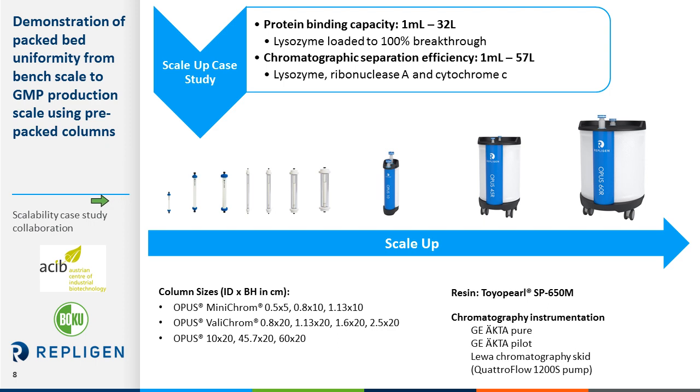And so to do that, we looked at two different experiments within this case study. It was a collaboration with Dr. Jungbauer's lab in Austria. And these two experiments were the protein binding capacity assay, where we loaded lysosome to 100% breakthrough, so we'll look at some breakthrough curves. And then the chromatographic separation efficiency, whereby we're separating these three different species here, the lysosome, the ribonuclease A, and cytochrome C. This is all done with a model cation exchange resin and different chromatography equipment, which is employed as we scale up to the larger sizes.